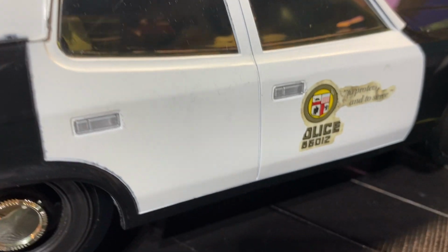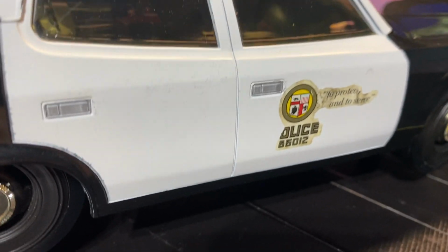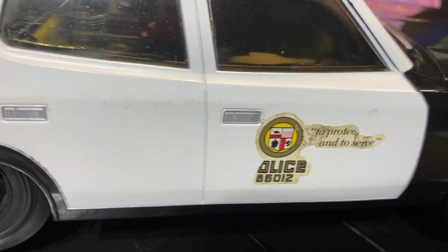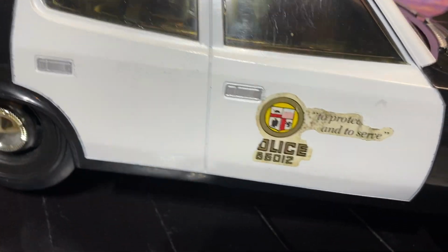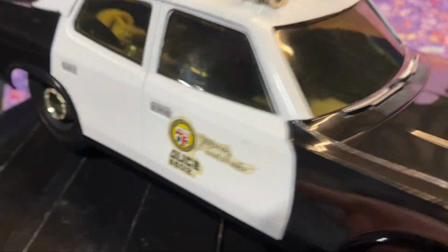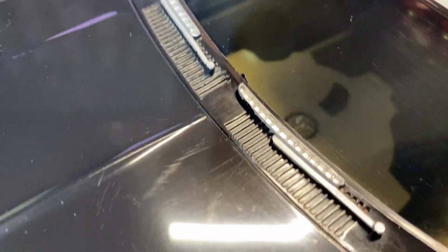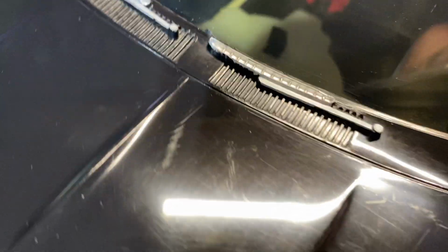Oh, and the original owner detailed it a bit. Another reason why I know it was never run, amongst others. Painted the door handles silver. Also painted the windshield wipers silver. There will be some dust and dirt inside the vents. I did my best to clean it out, but I didn't want to over scour the car, creating issues.